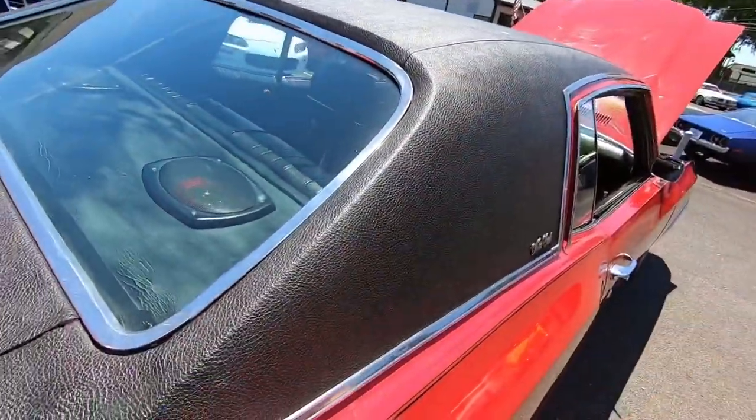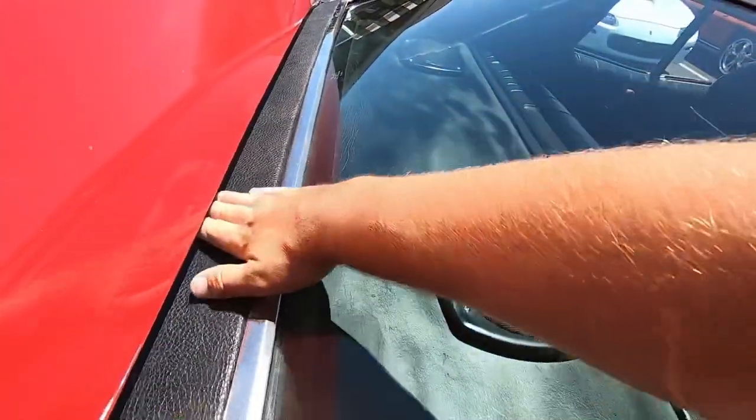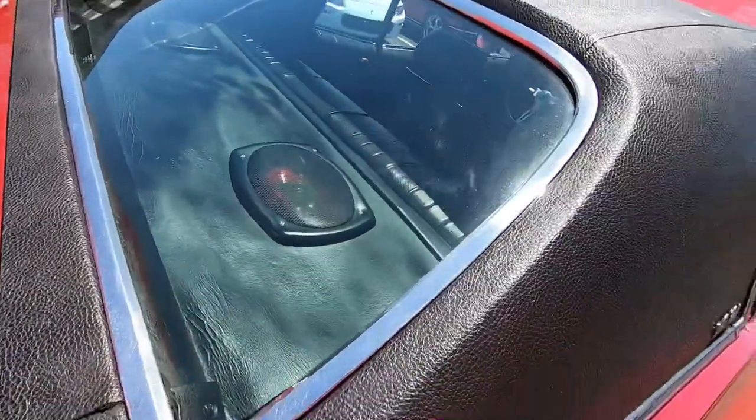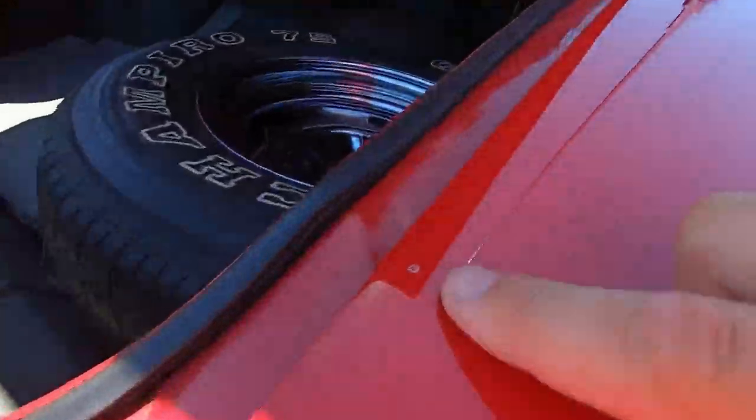It's so hot today, I don't know. Well, there's a little bit back here. You see them bubbles? That's what I was looking for. A couple of them bubbles. A lot of times it'll be on this package tray too. We'll get that trunk lid shut and double check. It's not any on this side, but a little touch-up mark there.